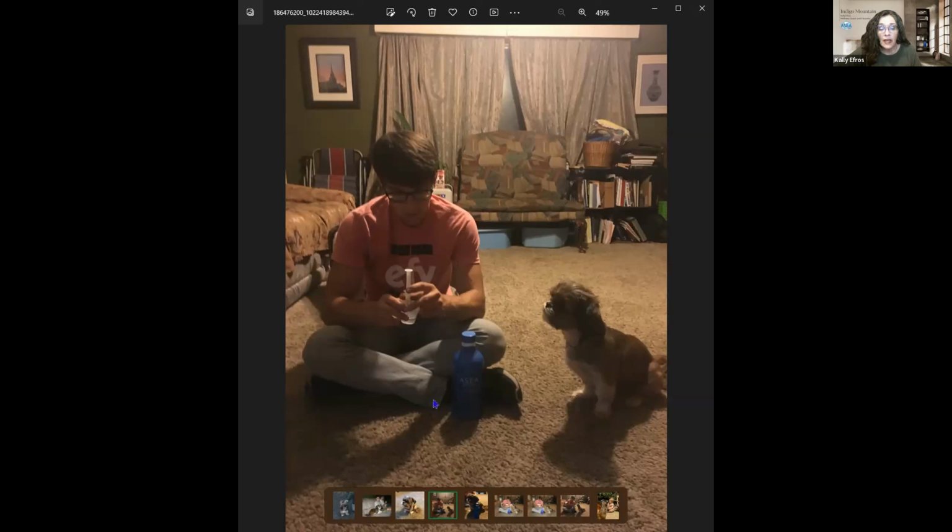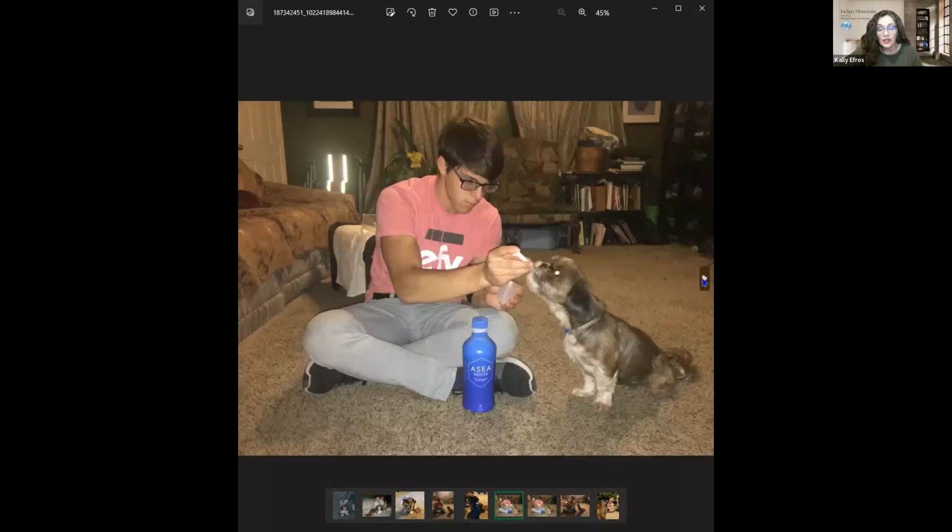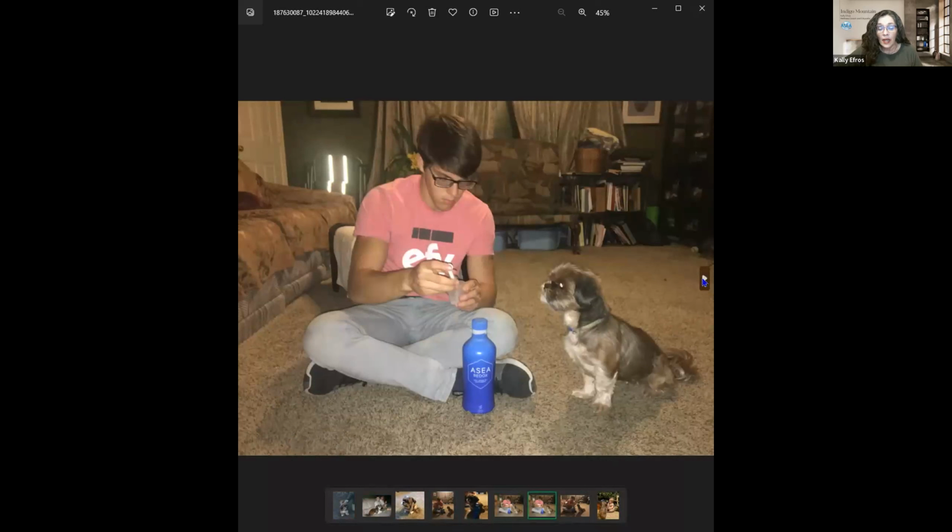But after 2 days, every time that blue bottle comes out, she sits by it. She wants to have her little ASEA, and you can see she just sits there and takes it. She knows how good it made her feel. She will just sit there and drink that stuff down, and that was after 2 days of really having to force it down her. And she waits for more. So we just kept giving it to her. She would sit there and open her mouth, and then after so many, she would just lay down as if to say, I'm done.